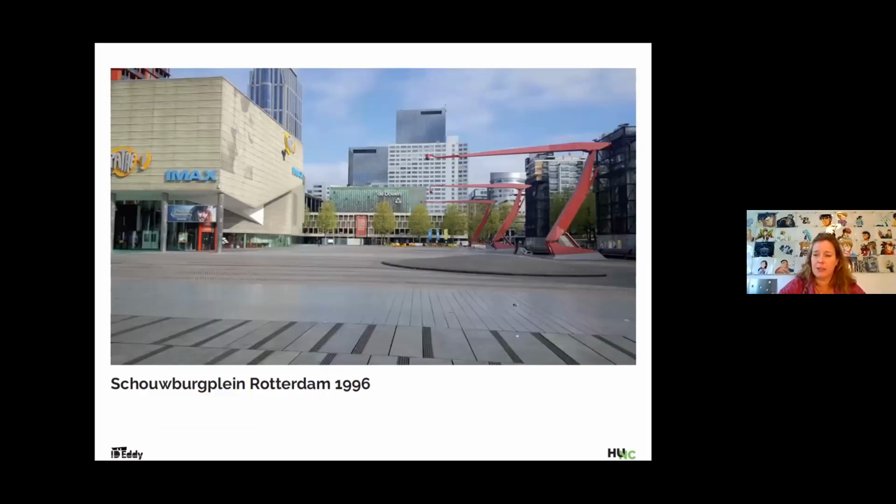This is also the same time that the major square in the city was built. This is the Schouwburgplein, and the giant carpet I'm going to talk about later on is at this square. As you can see, the square is empty while this picture was taken. If you look at the sky, it's very sunny. For the Dutch climate, it is not a usual day. This is an exceptionally good weather day, and there's nobody at the square.